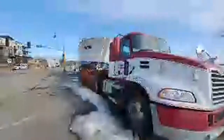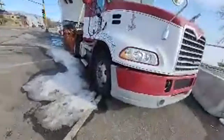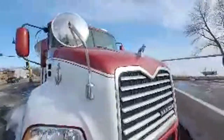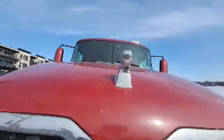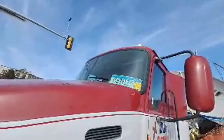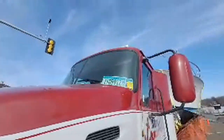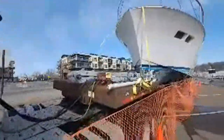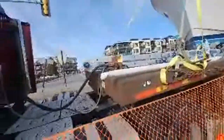You can see the boat's pretty much in the same spot. Truck tires are good. The Bulldog's still there, although the orange notice warning out of service sticker is gone. But we still have it here on the trailer. So the worst damage we've seen so far is the loss of a sticker.